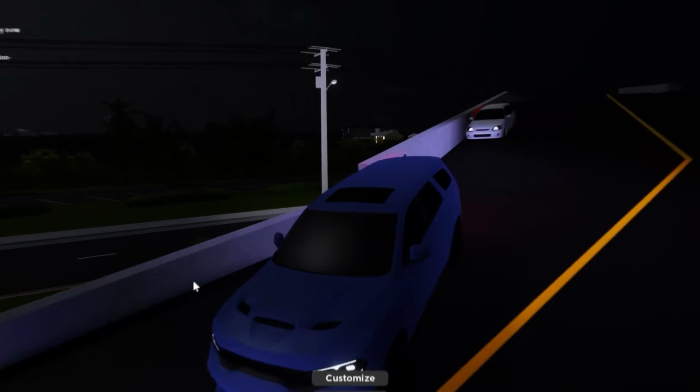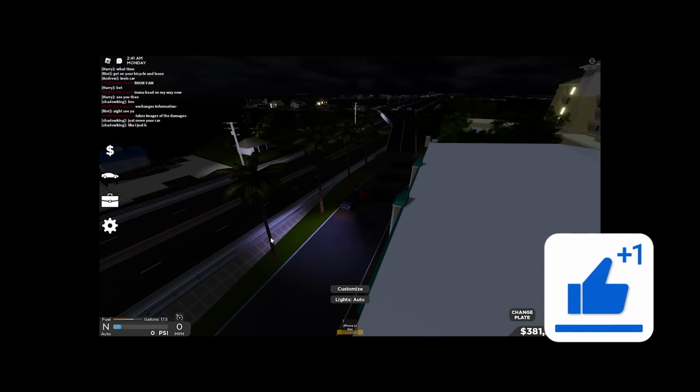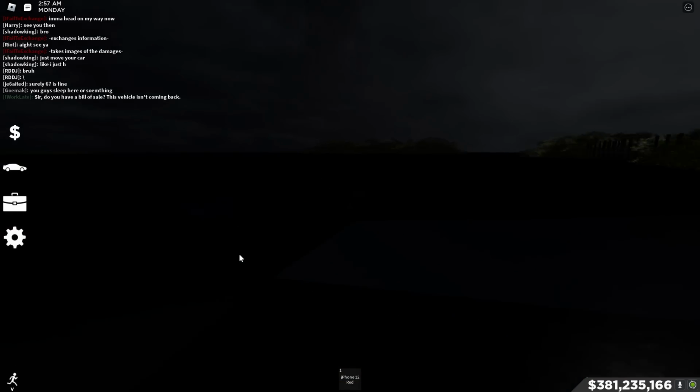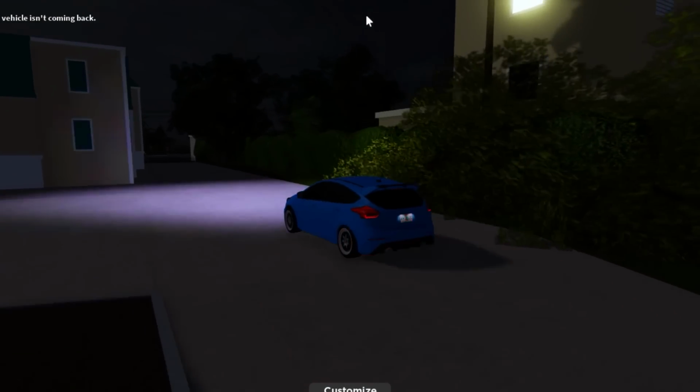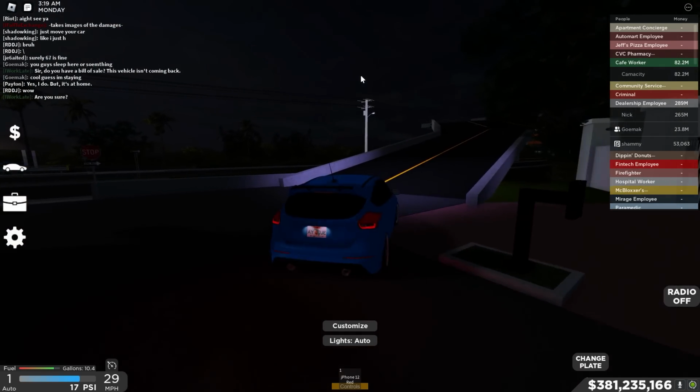Oh, oh my, oh my, no. I don't know what just happened. I kind of zoned out and forgot the highway ended. All right, let me just go switch out my car down here in the water. All right, now we got my Ford Focus right out the water. All right, let's head back onto the highway right here.